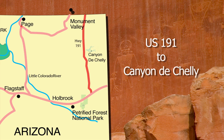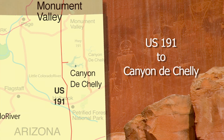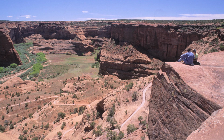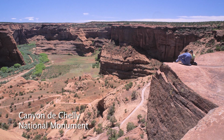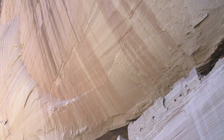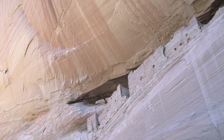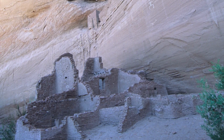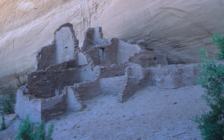Highway 191 heads up to the Four Corners. At about the halfway point, a side road leads to Canyon de Chelly National Monument. It's spelled Chelly, but trust me, it's de Chelly. It's the first of the 3 large ancient communities we'll visit. For 5,000 years, this was a major community. No one knows exactly why, but it was vacated by about the year 1300.